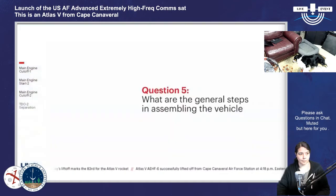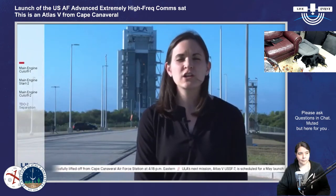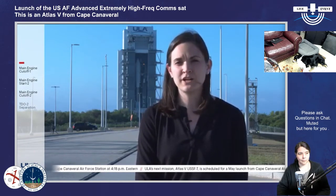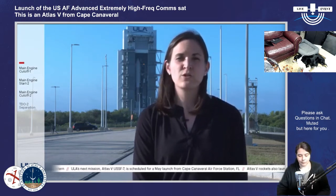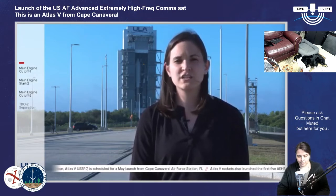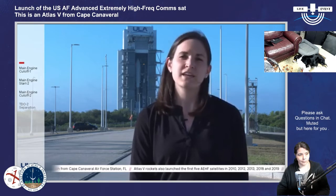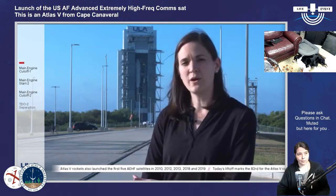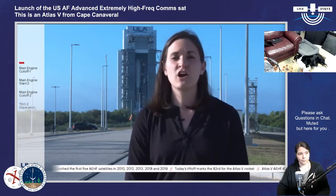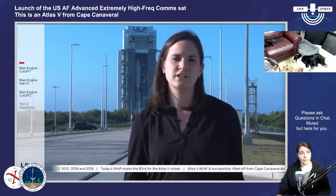What are the general steps in assembling the vehicle and moving it to the launch pad? So the Atlas V rocket today and the Vulcan Centaur rocket of the future uses a clean pad concept of operations here at Cape Canaveral Space Launch Complex 41. So the different elements of the rocket, the stages, the payload, SRBs, are all assembled atop the mobile launch platform inside of the vertical integration facility, which you can see behind me. It's about 1/3 of a mile away from the center of the pad. After all of the systems have been tested, the 200-foot stack makes the journey to the center of the pad.